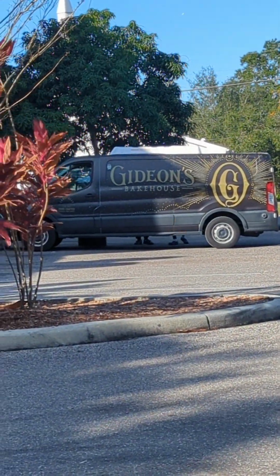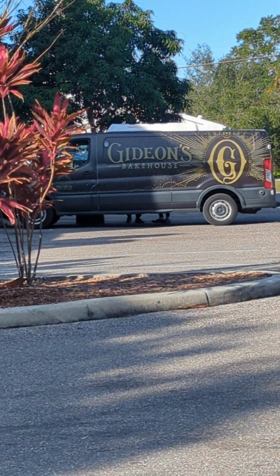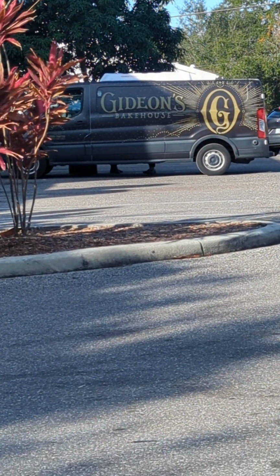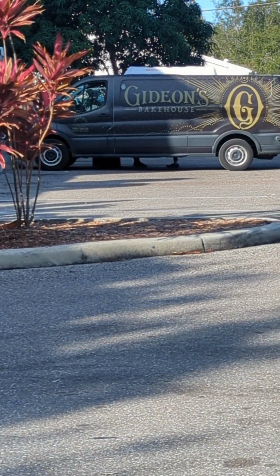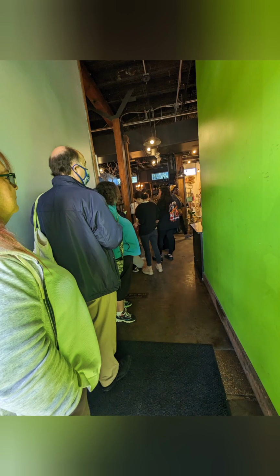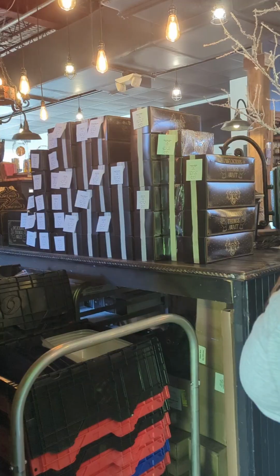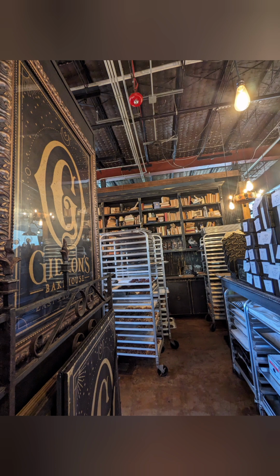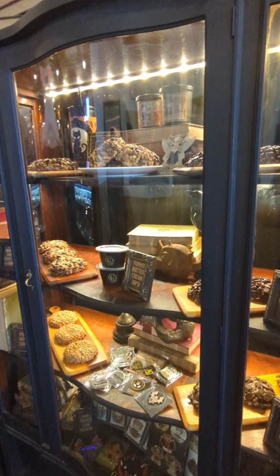So thanks. Nico from the future here. I caught the Gideon's van unloading all of their tasty goodies into the East End Marketplace, and I thought it was a cool thing that I had never seen before. Now, of course, this is Gideon's, so there was a wait, but it wasn't that bad. As you can see from the inside, this was all the pre-orders, and it moved pretty quickly, but they didn't really have a lot of space. It was a pretty tiny area, all things considered, but they do move very fast. I think I was in and out in 20 minutes.